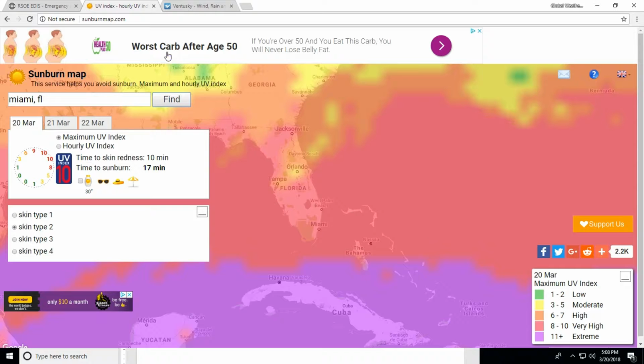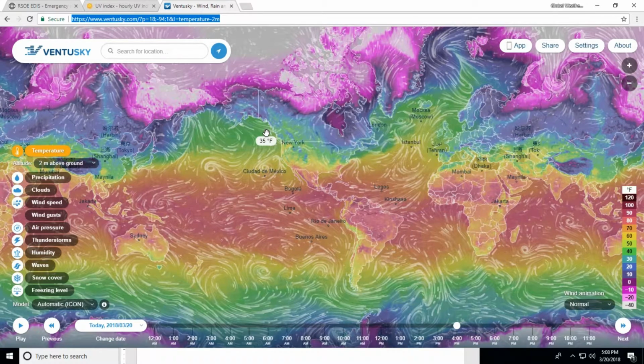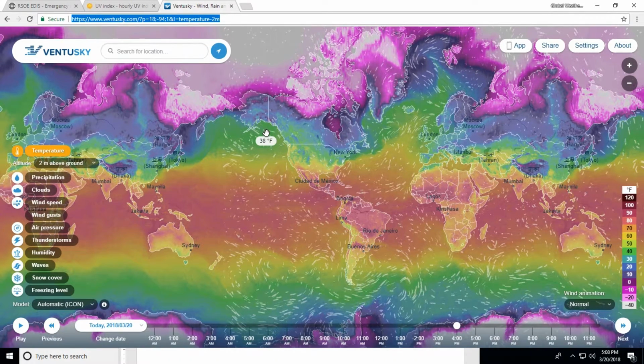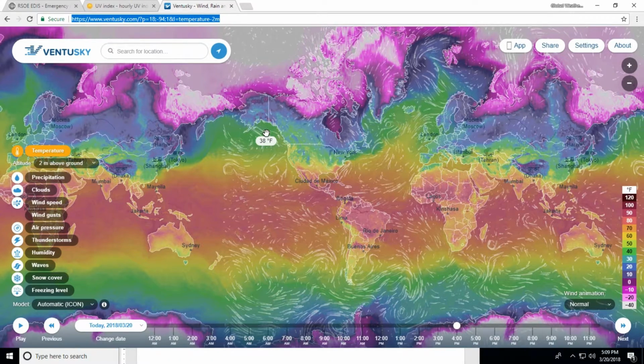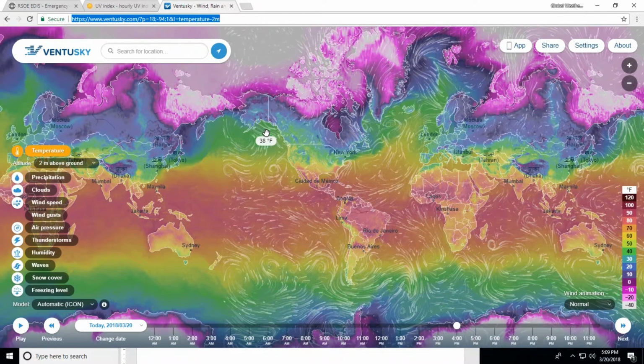So again, it's a nice website on here. And the site we're going to talk mainly about right now is what we call the Ventusky website. And what I like about it is that as soon as it comes up, it's a real-time map, and it gives you what's going on now and what's going on in the future. And again, this link will be provided at the end.